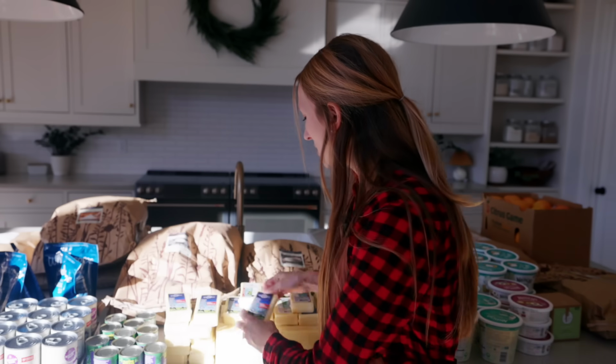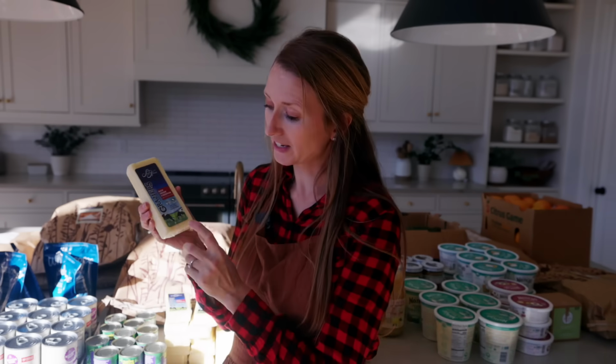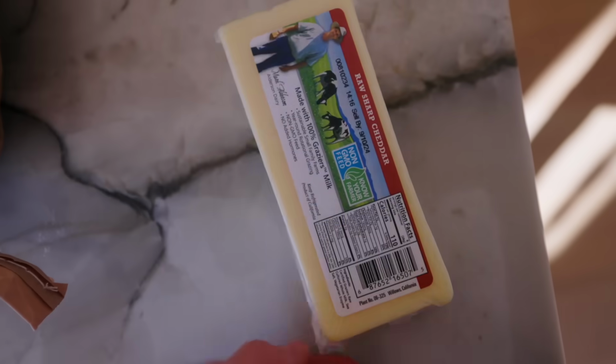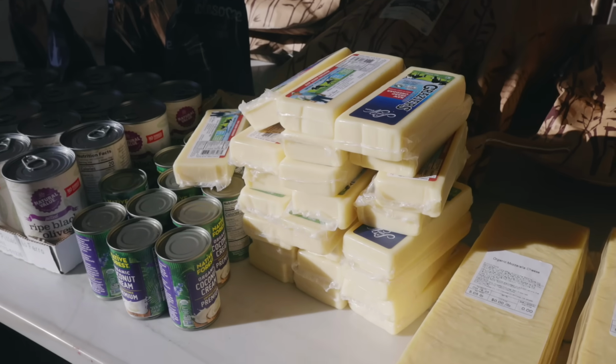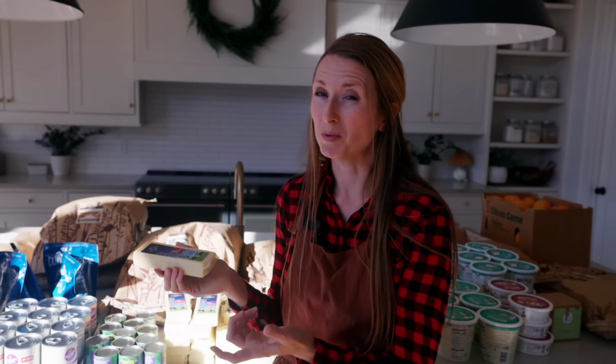Next, I have raw sharp cheddar from grass-fed cows. This is in an 8-ounce brick. We usually get the bigger ones, but they were out this time. We are not getting our own dairy cow anytime soon, or maybe ever. If anything, I would just do the dairy sheep.